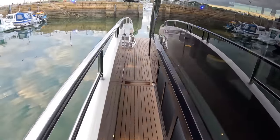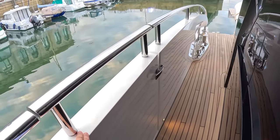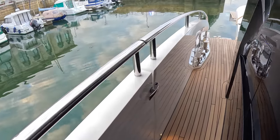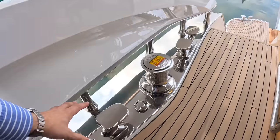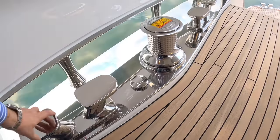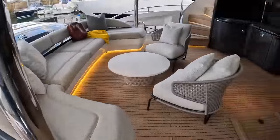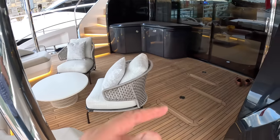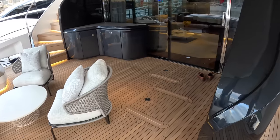Engine vents are back here. There's also a side door here, so if you're alongside a quay, for example, you can step straight out that way. Look at this deck gear here. Again, very Princess, all this stainless steel. Look how big these are. It's all proper big league stuff, isn't it? Okay, cockpit. Still lots more to see. These are escape hatches. One is from the crew area and one is for the engine room. We'll see the underside of those.